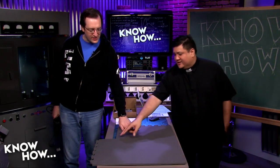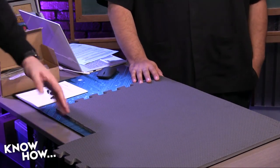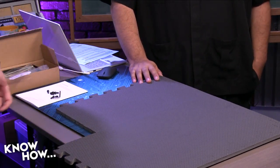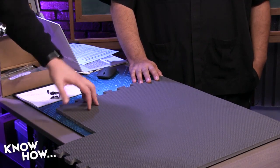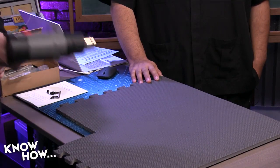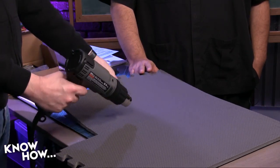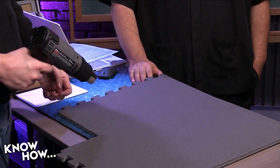I see you've already cut a slice out of this. Yeah, I had a project. Svet actually did this. She needed a piece for something she was working on, so she cut it out with scissors. I would use a knife. And use the heat gun, and you can shape it, and it becomes very pliable, and you can get it into all sorts of different shapes. You can glue it together.